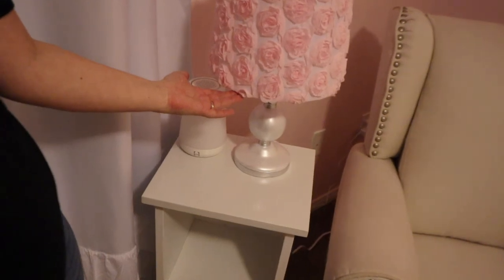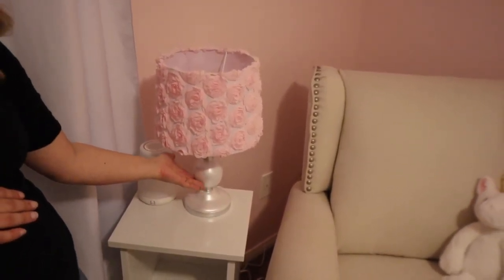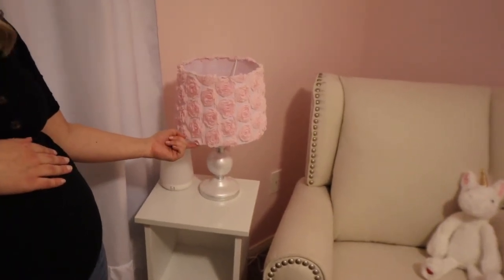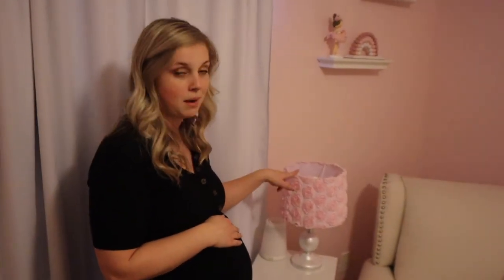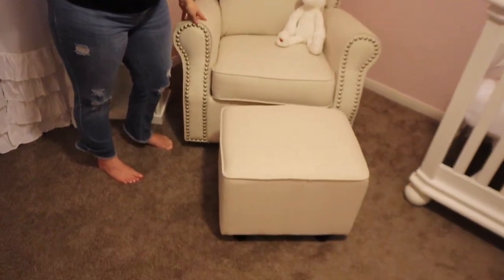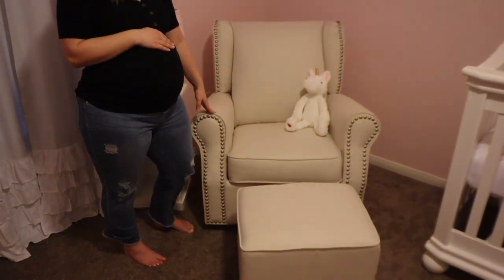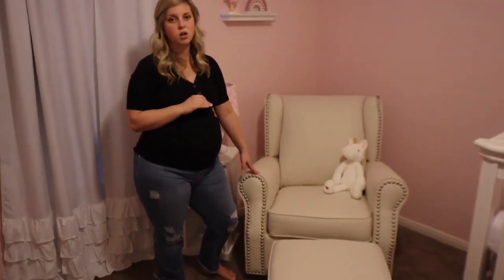And then this really pretty rose lamp. It kind of looks like pearls on the bottom. I love this too. I think this was the first thing I bought for her room, but this is from Bed Bath & Beyond. And then we have the rocking chair right here. I think it's a Delta Children rocking chair, I'm pretty sure. I'm not sure if they have this exact rocking chair anymore.